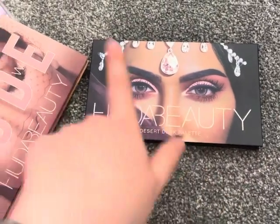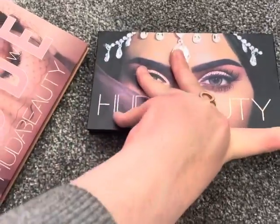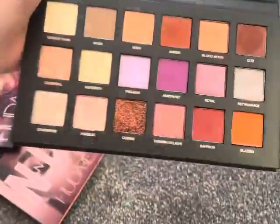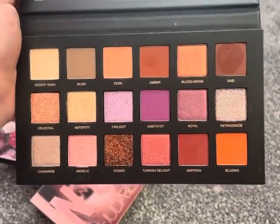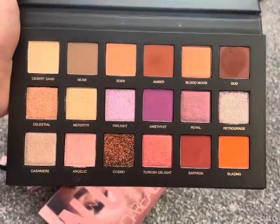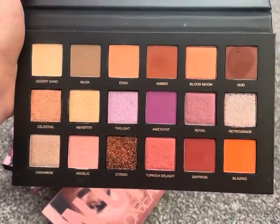And then last but not least, we've got the Desert Dust palette. Now I know this was the first one that came out, but I bought this third, because it didn't really intrigue me as being as pretty as the other ones. But it went on sale on Cult Beauty a little while ago, and I picked it up, but I'm really not impressed, guys. I really don't like this palette. It really did disappoint me.